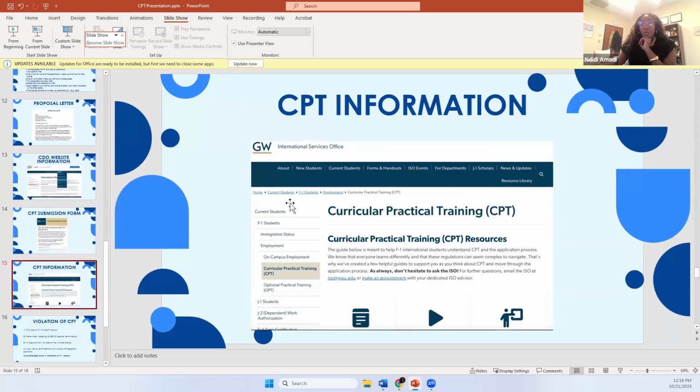And if you need additional information about CPT or just other information that you could possibly need, you're going to want to go to the ISO's website. This is the CPT portion on the ISO's website. So feel free to look at their materials as well.